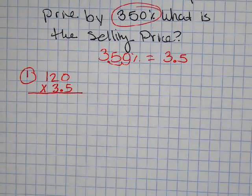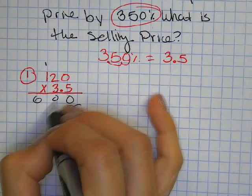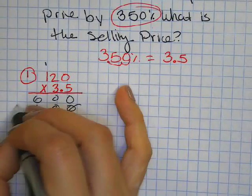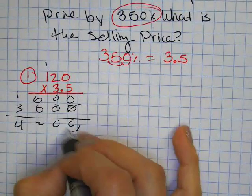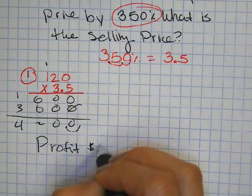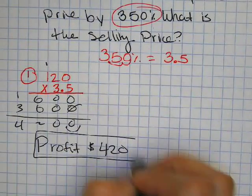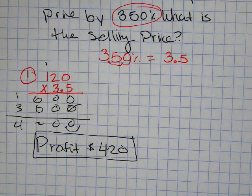All right. Move it over one time. So this is your profit. Your profit is $420. Now, this is the only time where this number should be bigger than this number.